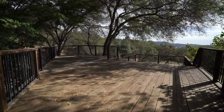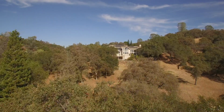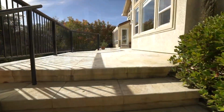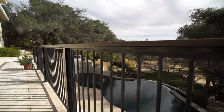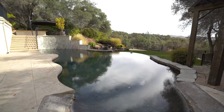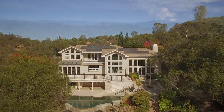The grounds are low maintenance and come complete with a storage shed, riding lawnmower, and firewood shed. This peaceful home is just steps to hiking trails that take you to Folsom Lake and the North Fork of the American River.